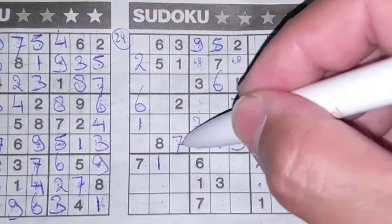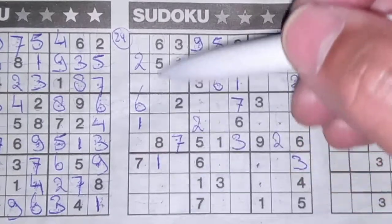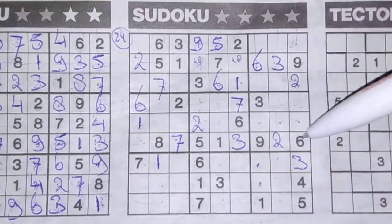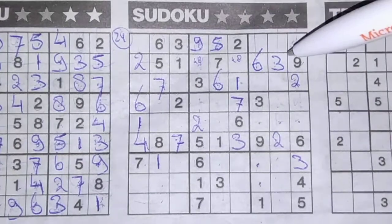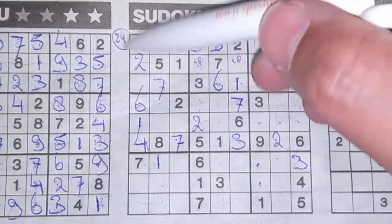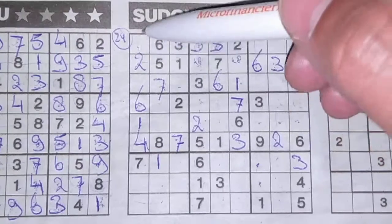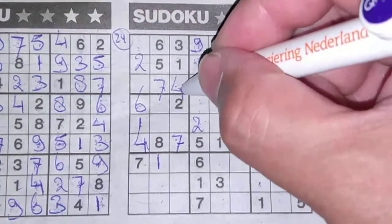7 should be here. 7 in this column, 7 in the third column, so the column between. The only place for a 7 should be here. 1 box left in this row for the number 4. That means in this big square, 3 missing numbers now. One of the missing numbers is 4. We see here 4. No 4 in these 2 boxes. 1 box left for the 4 should be there.